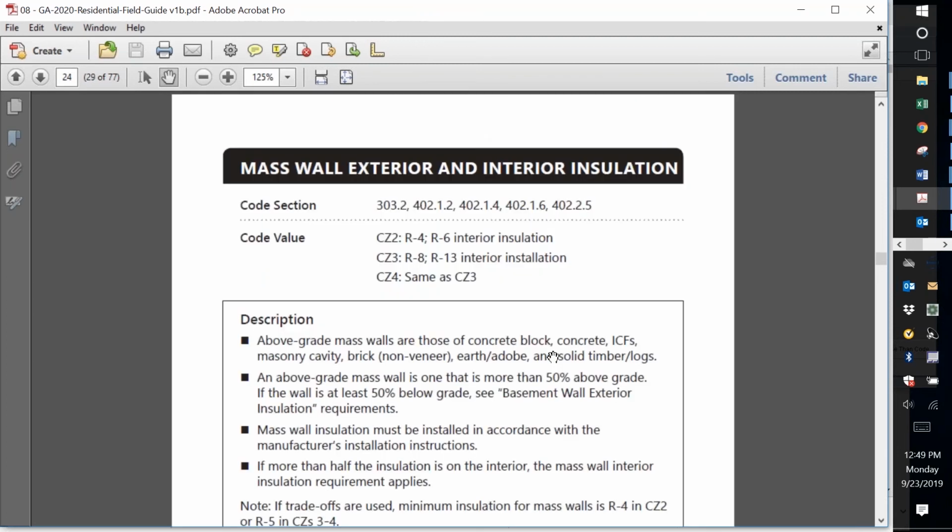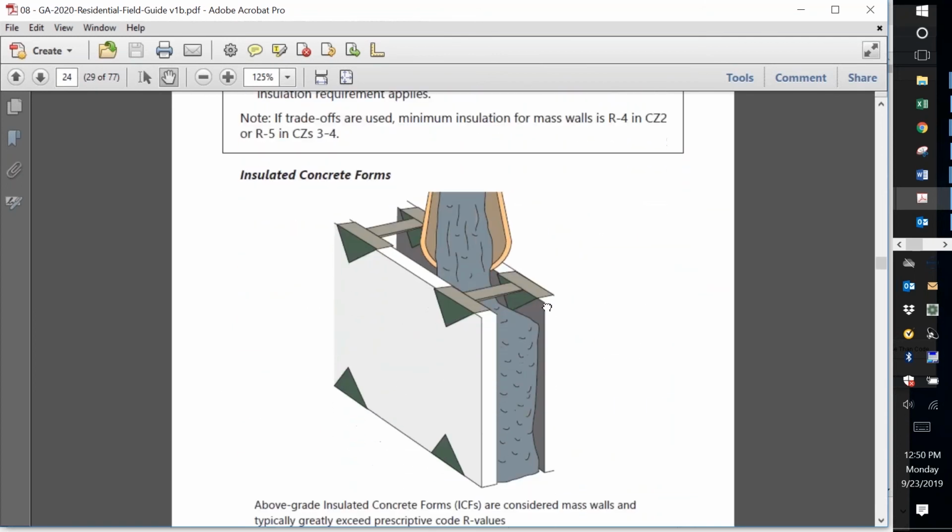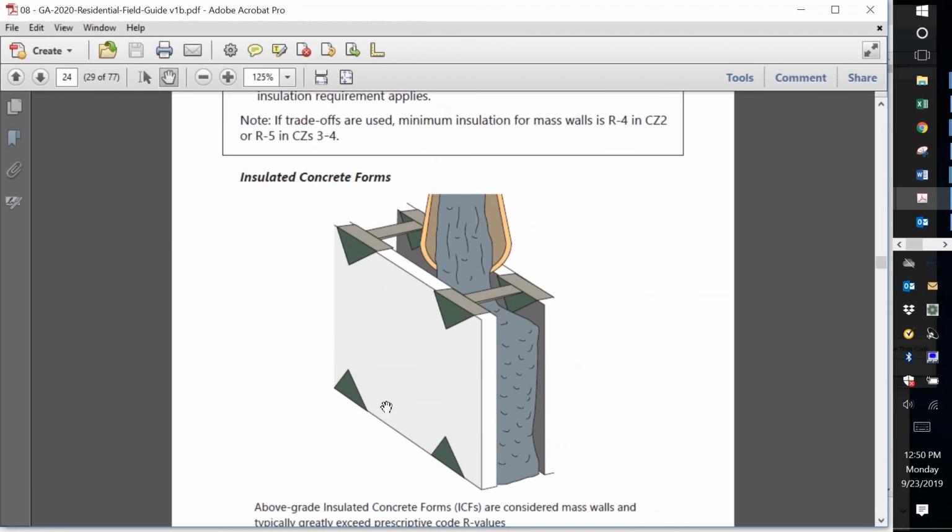Mass walls, that'd be somebody building an above grade wall out of concrete typically, or cinder blocks or something. Not real common, but the R value depends on where you put the insulation. If you put it on the outside continuous, it's R8. If it's on the inside, it's R13. You know, an ICF is a great example of a product that exceeds the code, much more than R8, and usually on both sides.